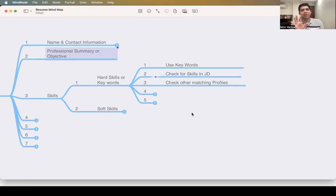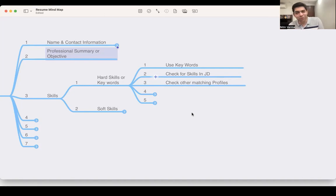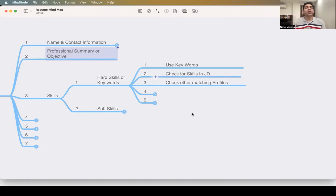But please do that when you have those skills. Don't do that just because somebody else has put it. Please don't do that. Only do that when you have those skills. So put it on your resume because not everybody is aware of the things that he or she possesses. So this is one idea to get those more pointers there.